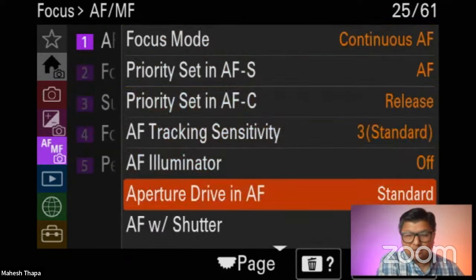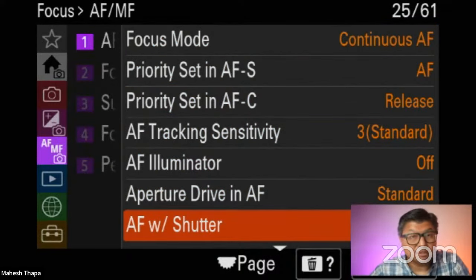So here's one thing that I turn off. And this is a personal preference, but I think the more you use cameras like this, the more you're going to appreciate this. Autofocus with shutter. I pretty much turn that off because I typically autofocus with the back button. So let me show you what I'm talking about.